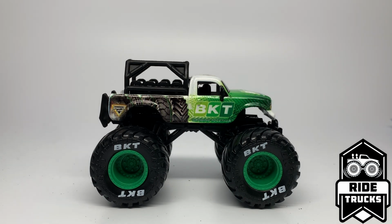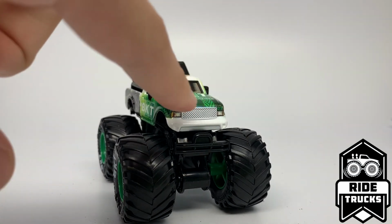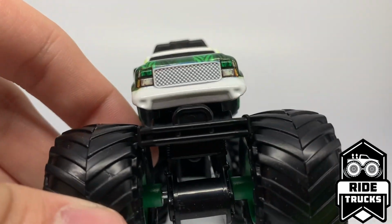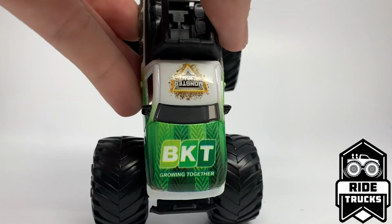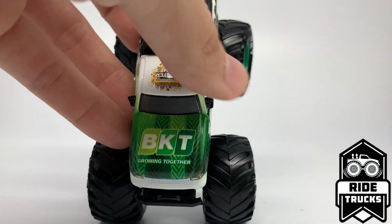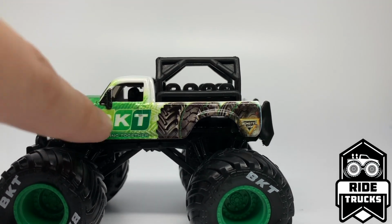And this is the first time we're actually receiving this casting. This is the inspired tooling for this truck. As you can tell, it is not the perfect casting, but it is very similar to the real-life truck. It even has those green headlights as the real-life truck also has. It has a front bumper painted in silver, the grille there in white, and there's the BKT Growing Together logo and the tire treads, the Monster Jam logo on the roof, the side panel here with the BKT splattering.